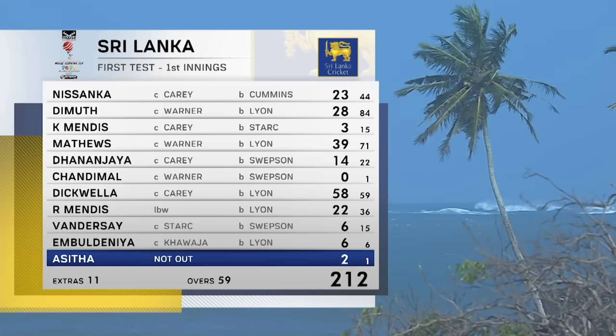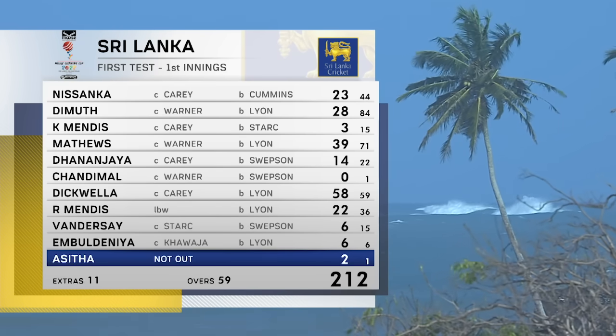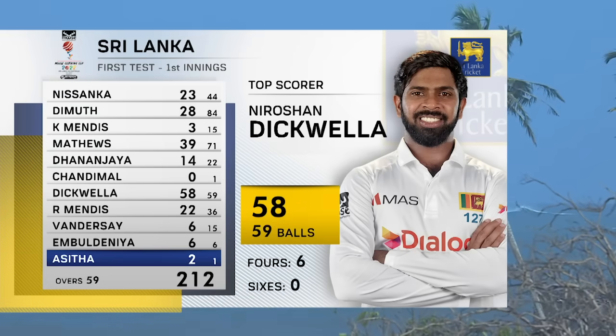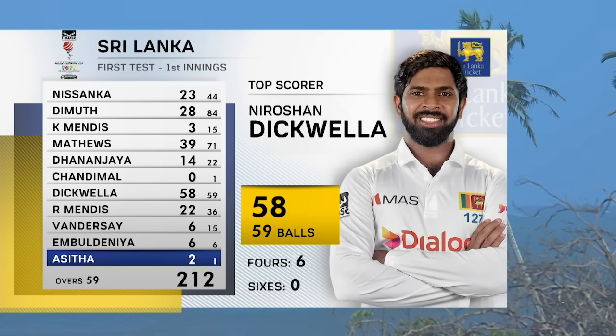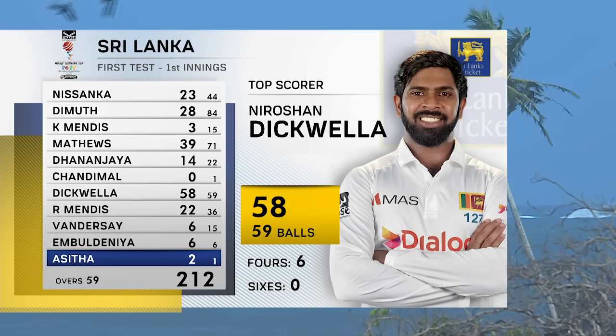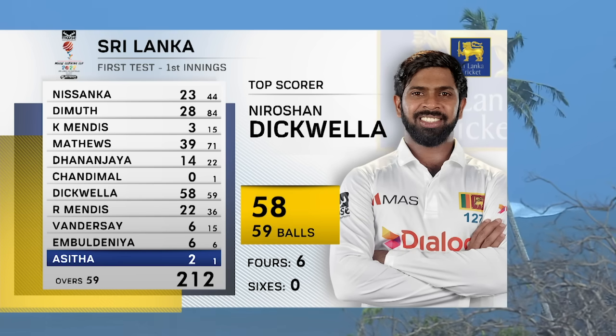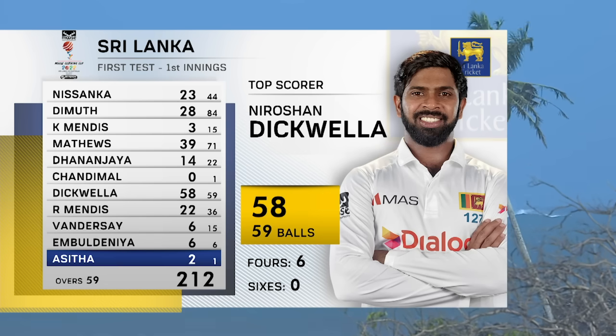Always a good toss to win, but you need someone to go on to make a big score. Nisanka got in, so did Dimuth Karunaratne, Matthews as well. Roshan Dickwella released the pressure somewhat. That was an outstanding half century. Got 58 at just about a run a ball. Good support from Ramesh Mendis. 212 is what Sri Lanka have made.